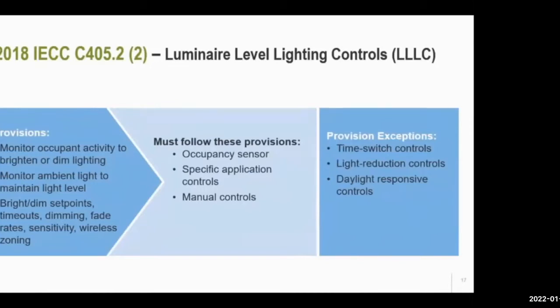It has dimming integral to the fixtures themselves, and daylight responsive control requirements also do not need to be followed. Now it's not that it's not doing daylight control, because it has onboard sensors to do daylighting. It's just that it doesn't have to go through the zoning and the definition of the zone requirements for daylighting and some of the other requirements because it will do it inherently as a fixture itself.